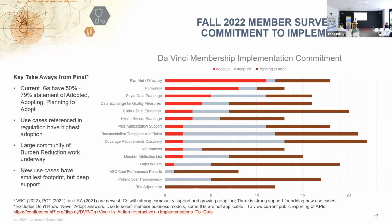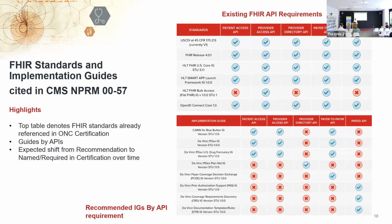Anything else? Nothing in the chat? Oh, see one. Hold on. As a follow-up to what you were just describing, what's missing in an app like MyChart, for example, related to Da Vinci, prior auth?